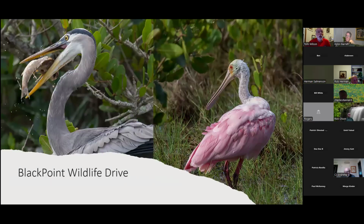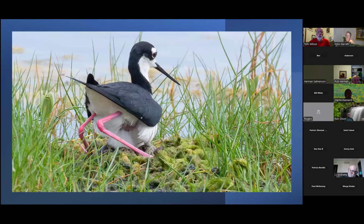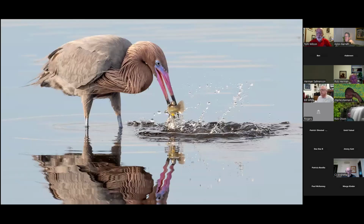These photos are on the Black Point Wildlife Drive. So lots of good species there, like great blue heron, roseate spoonbill. This one was actually shot in the summertime, late spring, early summer. Black-necked stilt, with you see its eggs below. You can see the brood patch, etc. And that was nesting right by the loop drive. And so I was able to just basically park the car on the side of the road, get out, set up my tripod, and spent a lot of time photographing these birds as they were on the nests.